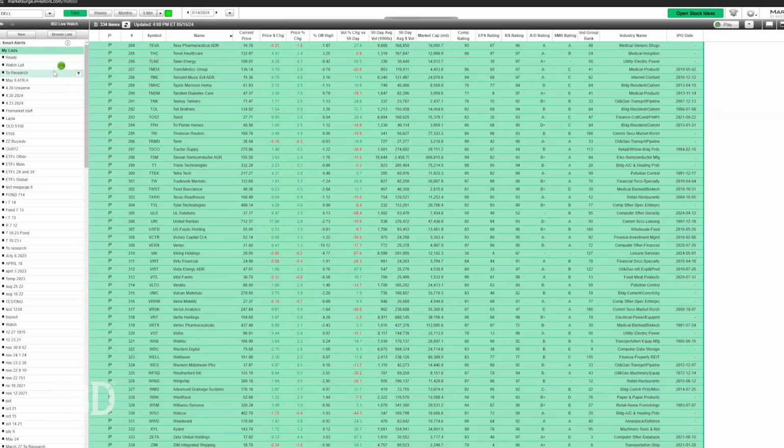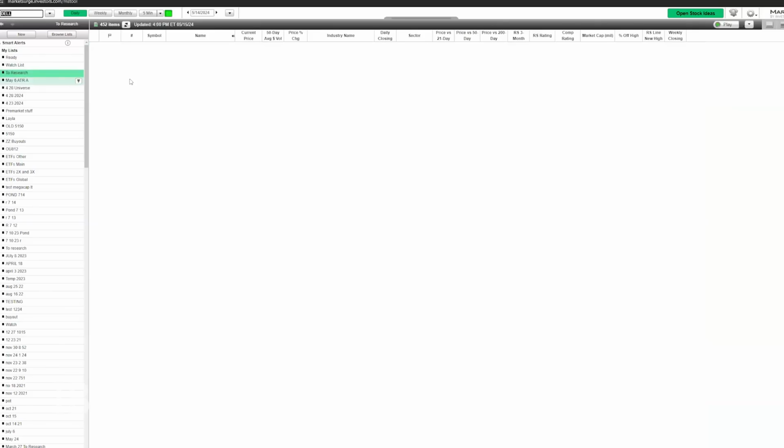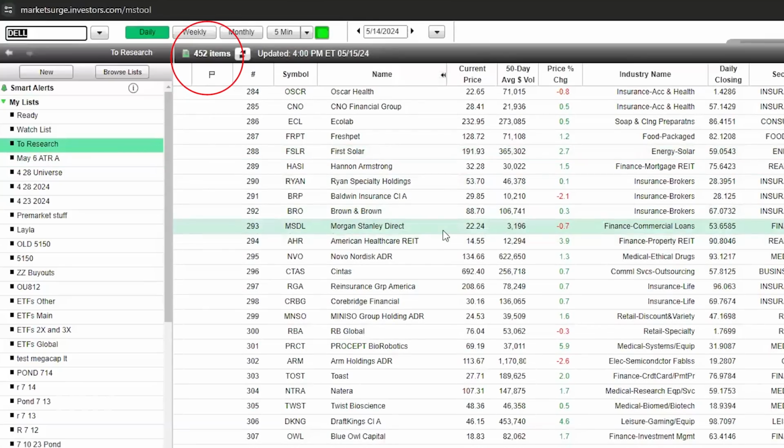So we're going to start off with the IBD watch list, which currently has 334 names. Again, I share that daily with everyone. That's how I build it every day. I share it with everyone who uses IBD Live. So we're going to dump these 334 into the to research list, and let's see how many we get. So 143 new names. So now we have a total of 452.